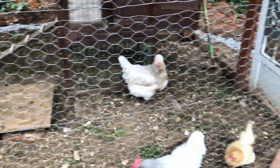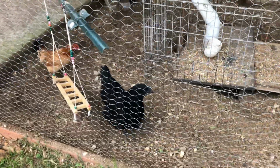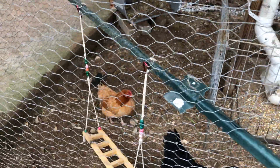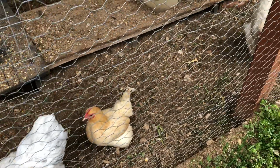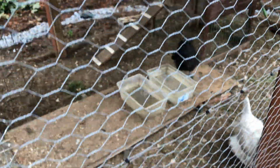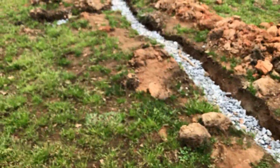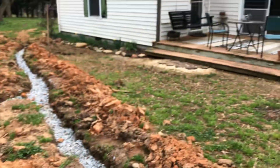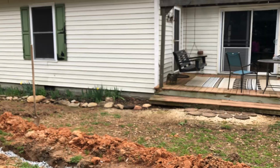We've got the piping, the socks, the gravel. The pipe has a sock on it for sediment. All my little chickens. That's Caroline. That's little Allison. Tina. Patty Cake. That's Connie. That's Lily. Little sweet girl. Yep, so we're working on the French drain. That's our next project, a new deck, back patio that's coming down, and we're putting a new one up.